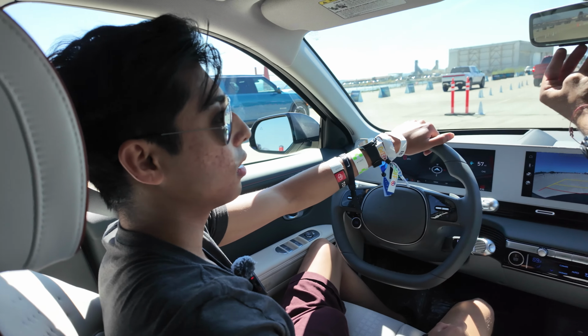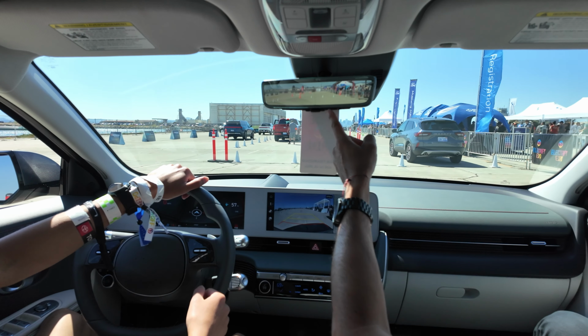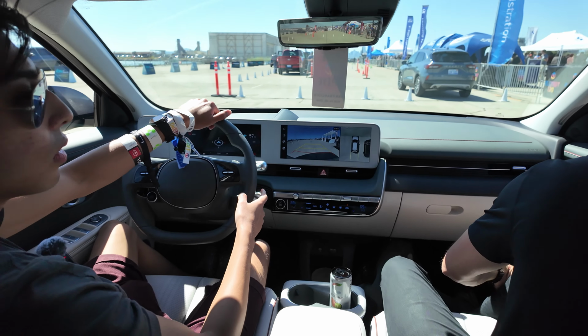You can set up 3 different remotes for garage doors. Oh, awesome. You can set cameras and all else on the mirror as well.